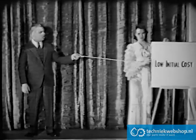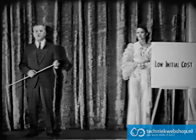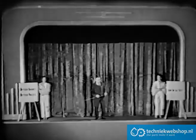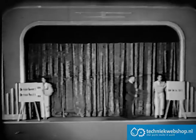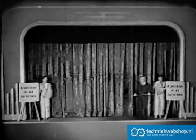Sixth, low initial cost. He gains all these advantages with a machine costing only a little more than a power binder, which does only the cutting. And now, folks, with Oscar's assistance, I'm going to show you some of the outstanding features of this great little combine.